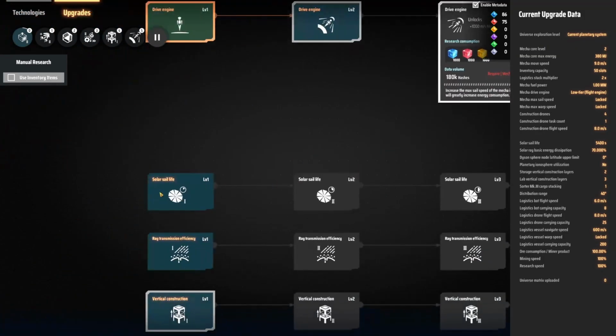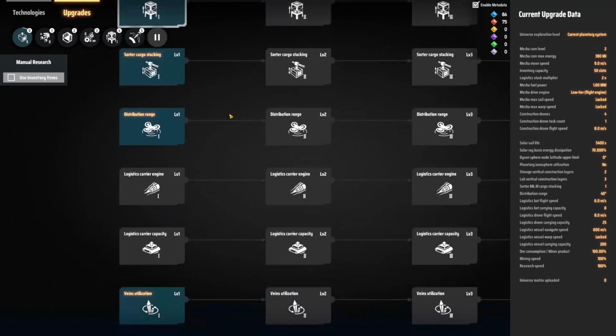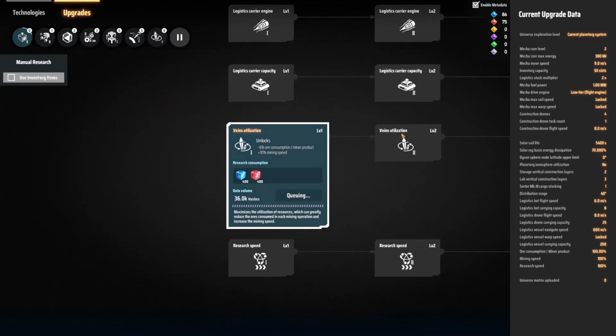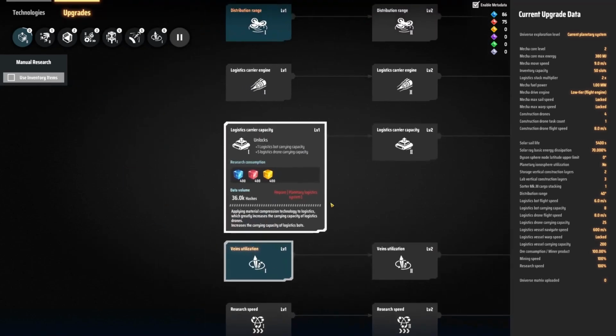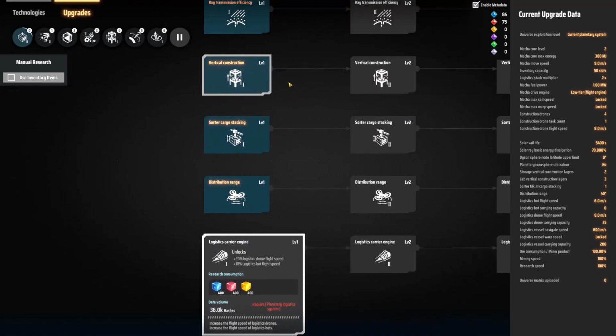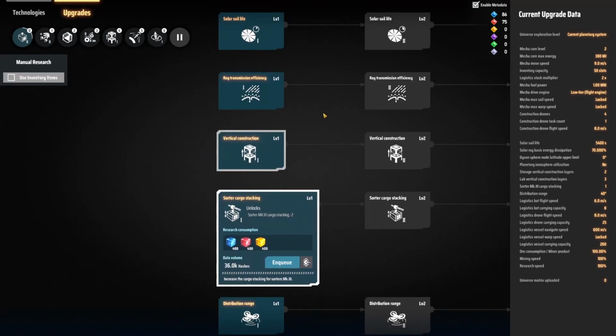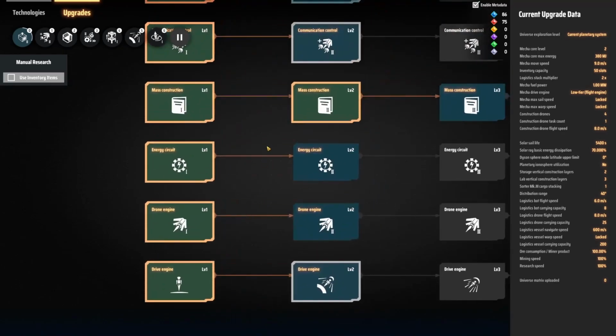We also want to probably get, let's see, definitely get vein utilization. We want to get as much of that out of things as we can. Let's see what else we can get. Sorter stacking? That might not be a bad idea.